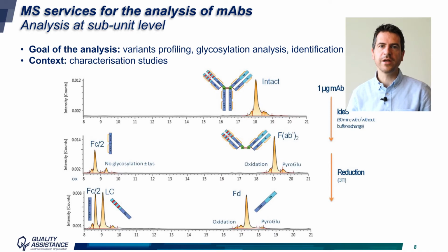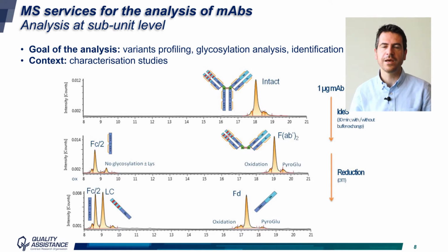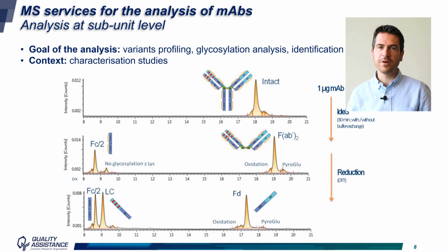In order to get a better resolution and a better mass accuracy, the analysis can be performed at the subunit level. The antibody can be reduced to heavy and light chains, but it is much more efficient to use an enzyme called IdeS that cleaves the antibody scaffold below the hinge region to yield 2 fragments. After further reduction, 3 fragments are obtained, Fc, light chain, and Fd, that have masses around 25 kilodaltons.